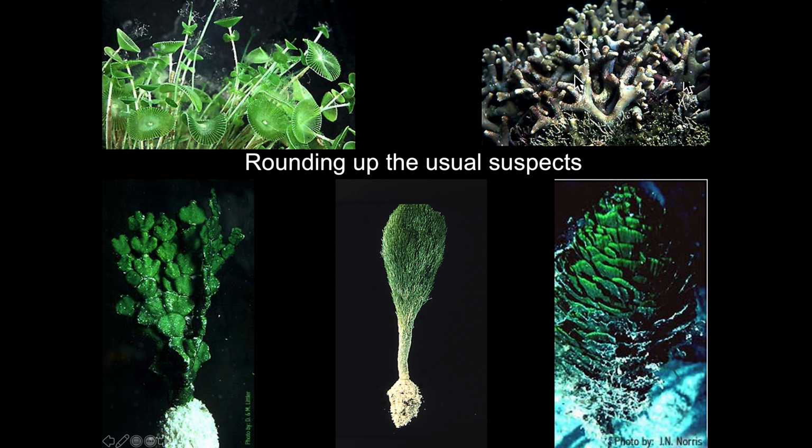It looks like chow mein noodles when it's broken up. This is going to be an important carbonate producer in some reef environments. Halimeda here is an aragonite producer. Each of these utricles is about the size of an oatmeal flake, and therefore when this breaks up after death, it leaves a pile of oatmeal flakes behind.